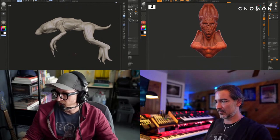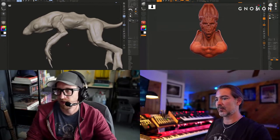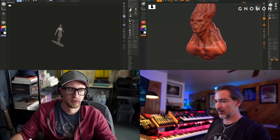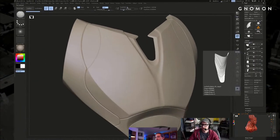Wondering how I made those smooth and clean lines in ZBrush. Any tips? Yeah, lazy mouse. Lazy mouse is absolutely the way to do that. I'll just show you on this piece here, I guess. I'll go back to this mode so you can kind of see what's there.